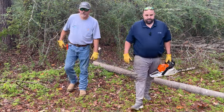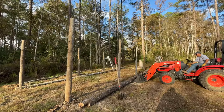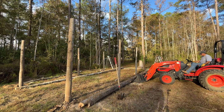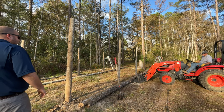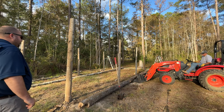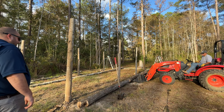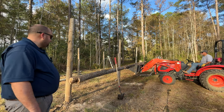Alright, I'll go get the tractor and I'm gonna leave it right here for you. I went and got the tractor to lift this up so we wouldn't hurt our back. So he's gonna get it up there and then we're gonna use the ladder and whatnot. And we're gonna nail her down with these big old nails.